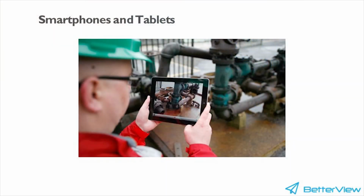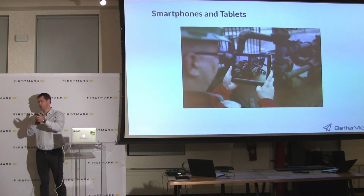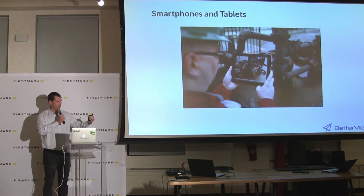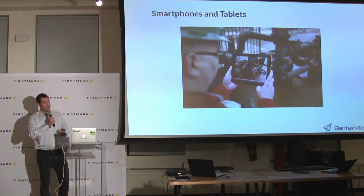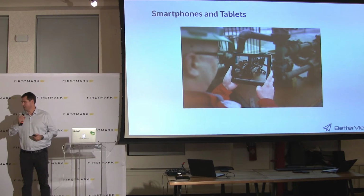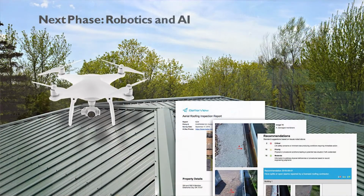We obviously know that things have moved forward from there, and now everything's very smartphone and tablet driven. So the people in the field are going out, capturing information with their smartphones. They're still sitting down though and punching out a report, filling out checklists. Well, there's a better way to do it, and technology once again is driving the way. And then really the next phase of all this is robotics and AI.